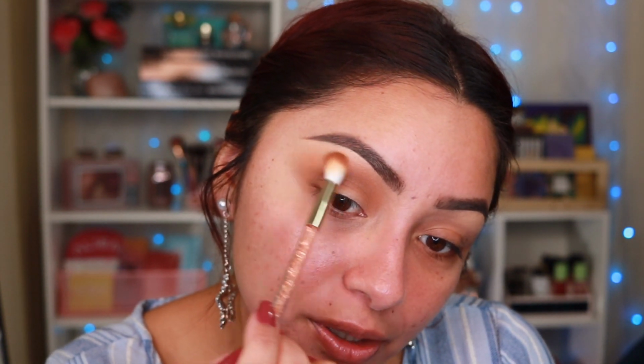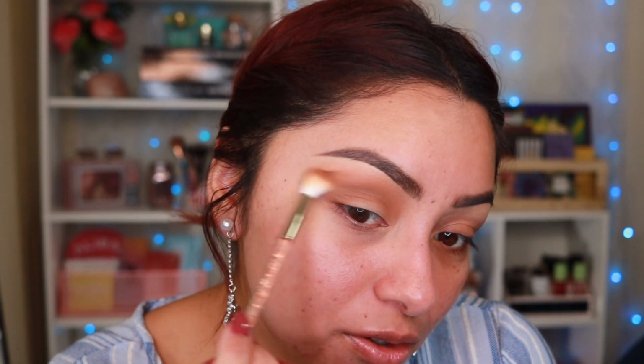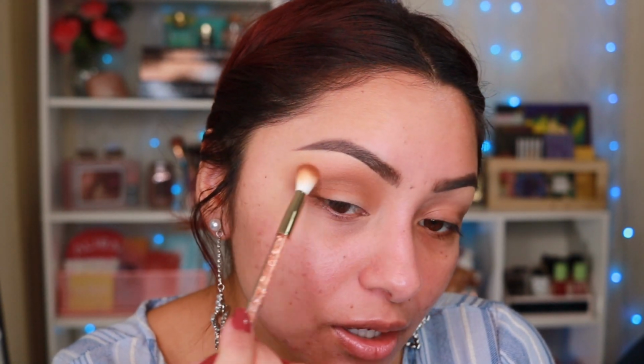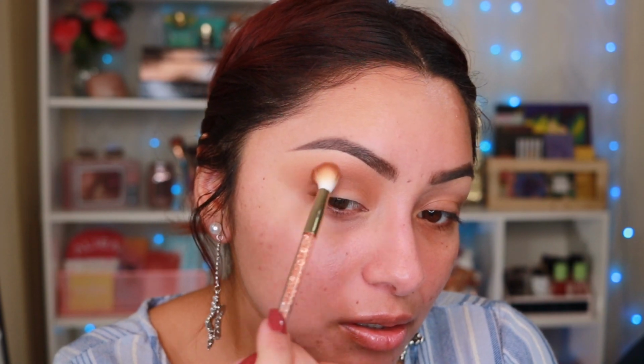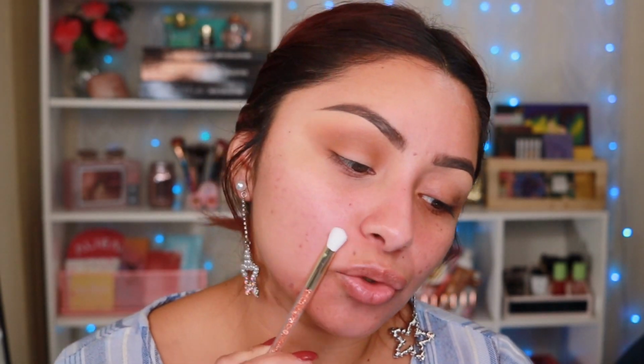The brush is working really nice as well. So I'm just kind of diffusing this outer edge a little bit like that. Now I'm going to grab this flat fluffy brush, and I kind of want to do an all matte look today. What do you guys think about that?